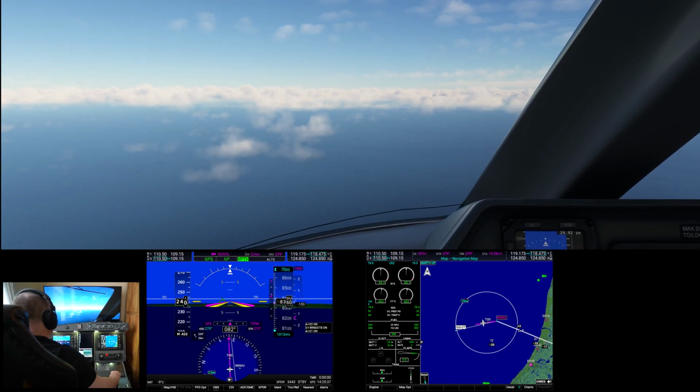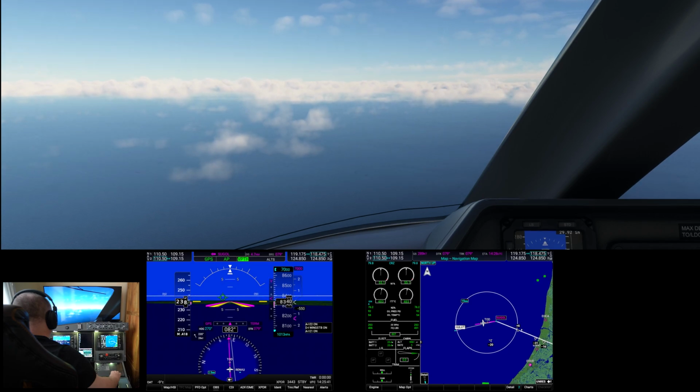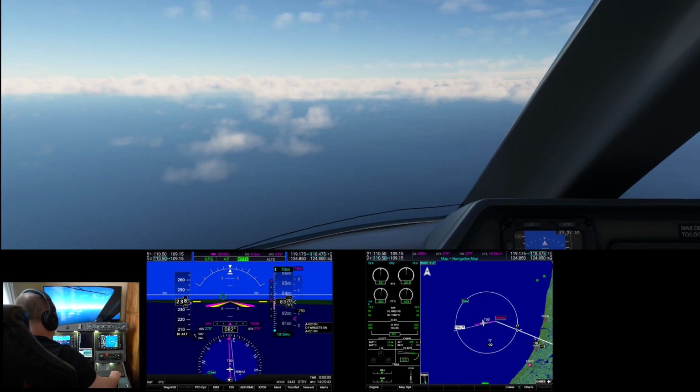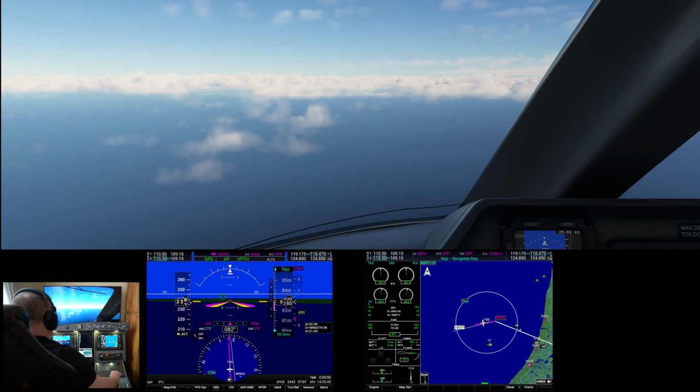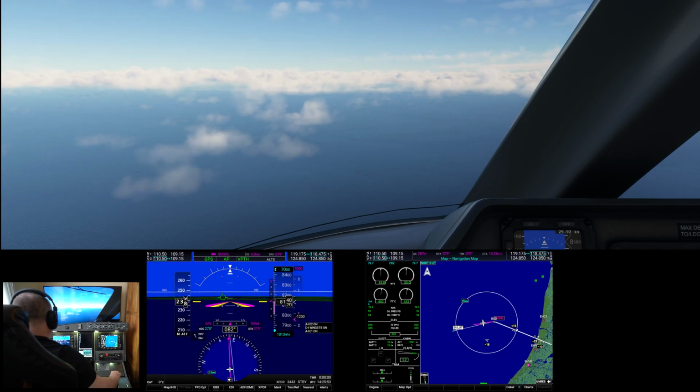Flyer 10, you are 36 nautical miles west of Schiphol Airport. Cleared for the ILS approach to runway 22 at Schiphol with the Sugol transition, contact approach on 131.15. Good afternoon. Cleared for the ILS approach to runway 22 with the Sugol transition, approach on 131.15. Flyer 10.